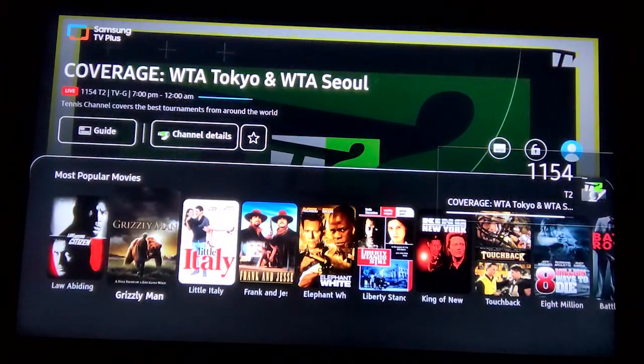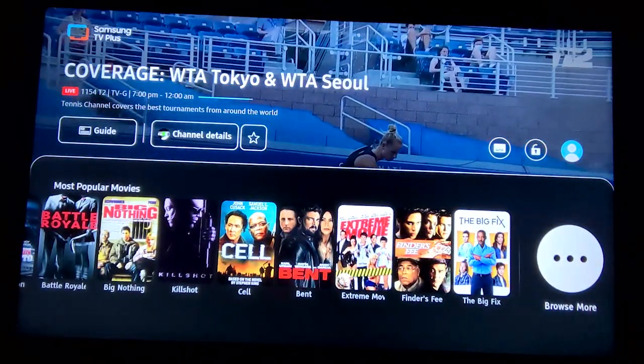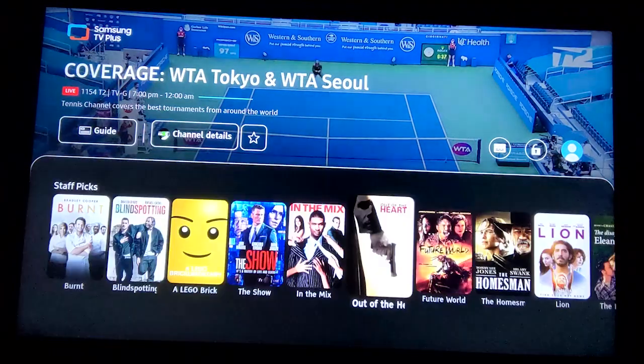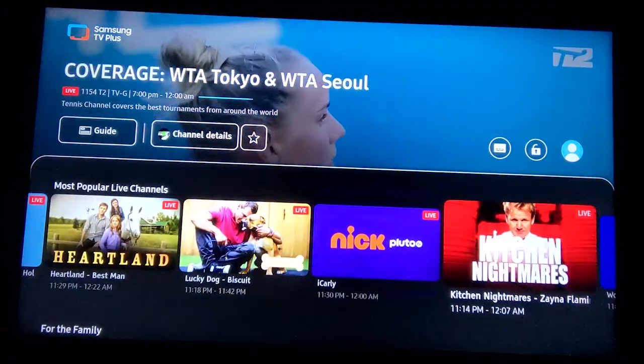Beneath the top portion of the screen are rows of content tiles organized into familiar categories like recently watched, live and breaking news, popular movies, TV shows and movie collections, fall in love, action-packed, staff picks, crime movies, and more. You can scroll right to the end of any row and click the Browse More button to see more titles in that category. Clicking on any title launches it full screen. Once you're watching something, you can press the down select arrow on your remote to explore more content related to what you're watching.